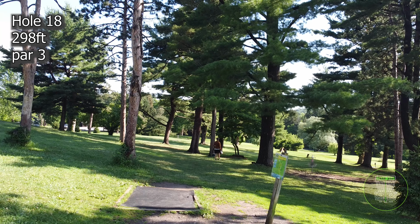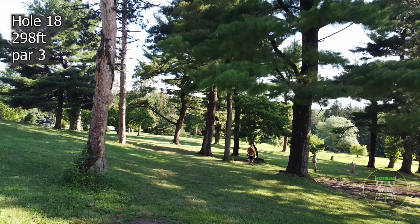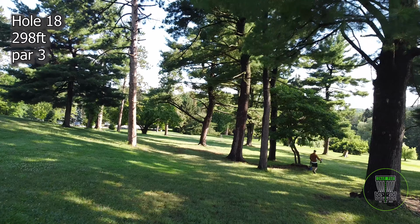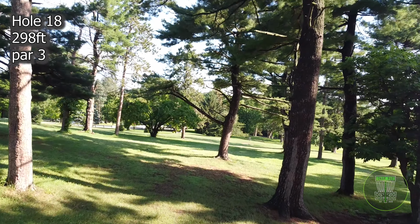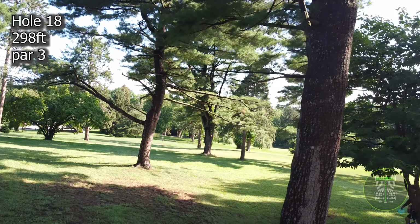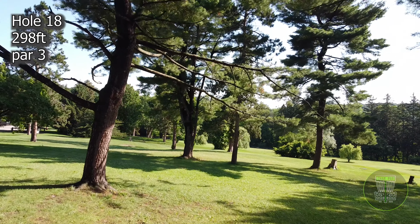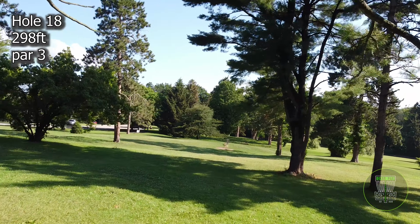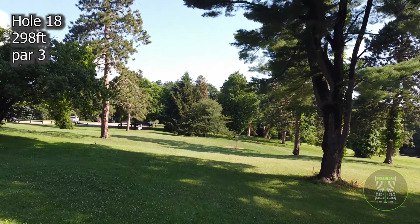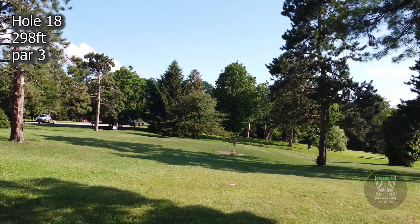Hole 18. We're here. We made it. 298. It's a par 3. It is a tough hole. It's super touchy. You're really trying to contend with this one tree dead center with the branch going left. Most people are going to try to go left or right of that. Forehand on the left side or turnover putter shot or maybe a putter or mid to the right side. Just that. Don't hit that tree. That tree sucks.